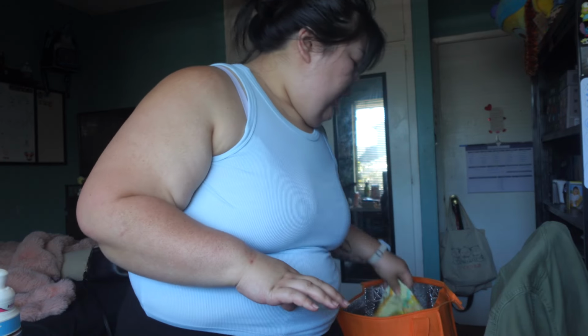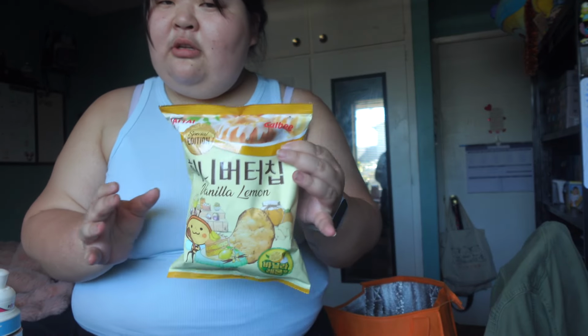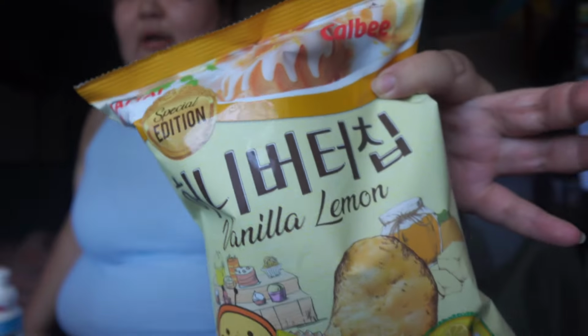Because I called my brother to see what he wanted. The stuff that he wanted, they didn't even have, so I was like, whoops. So he wanted churro chips, but he wanted the chocolate churro ones, but they didn't have that, so I got corn, because I've been wanting to try sweet corn, so let's see if that goes well. They had these special edition vanilla lemon chips. This was supposed to be like a cake, maybe? I don't know. Try those.